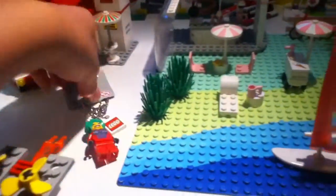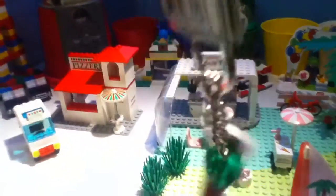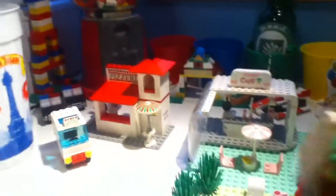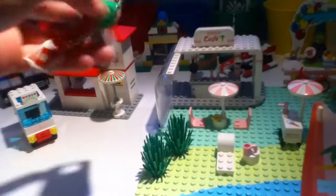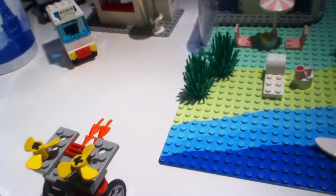So here it is. Usually we have the tag on it, 6 and plus. I'm not going to take this off because I don't pull out my backpack, because, you know, I have a locker, and if I put my backpack in there, it's just going to ruin the minifig. I think the head doesn't come off the keychain. In the image, he showed me that the head could twist, so let's try that. Nope, it doesn't.